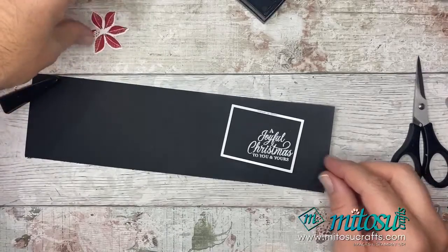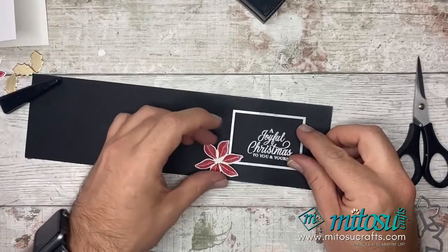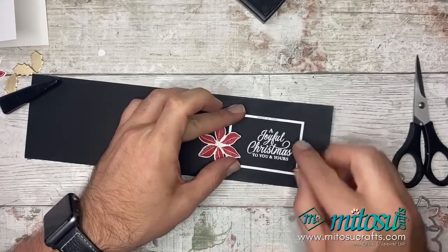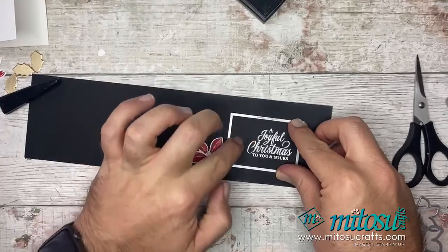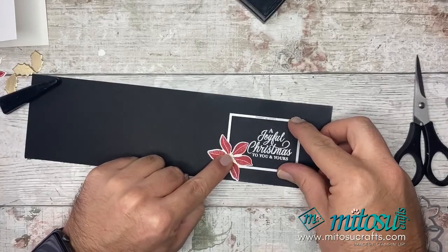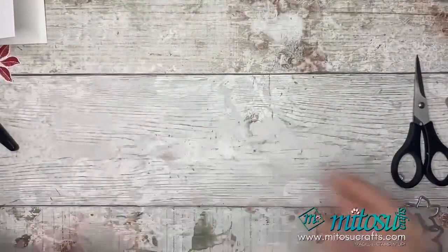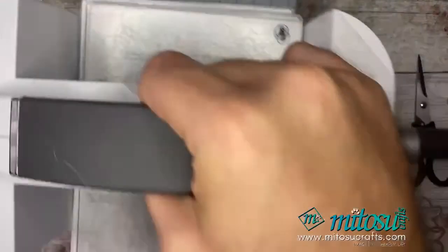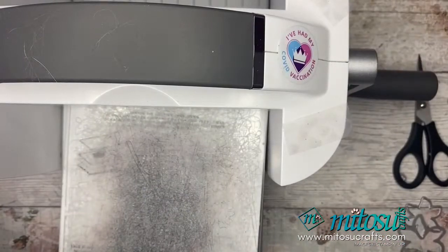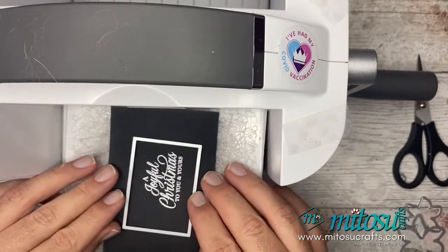Now I just need to think about how I want to do this, because this is going to be going to the side, so if I have that in the centre, then this is going to have to come off a little bit more. So if I cut this a little bit more to the right hand side, leaving myself some blank space, it gives me a little bit more room to fill this space with the poinsettia. So I'm just going to pop it in like that. Alright, I'm going to run that through the machine once again. Alright, so we just pop that in like that.